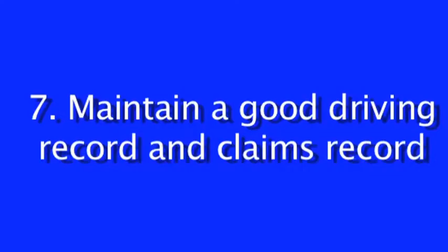Tip number 7, and this one seems kind of obvious. You should maintain a good driving record. If you have a lot of speeding tickets, you have a lot of claims, and claims are a little different, I guess, than your driving record, your insurance rates are going to go up. I guess that's kind of an obvious one.